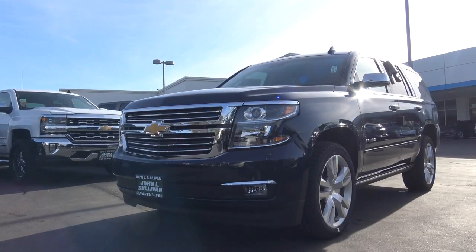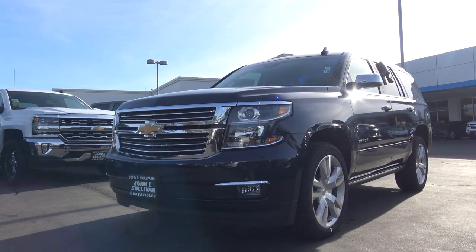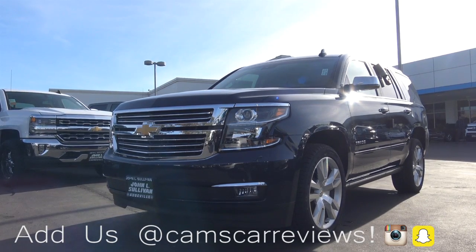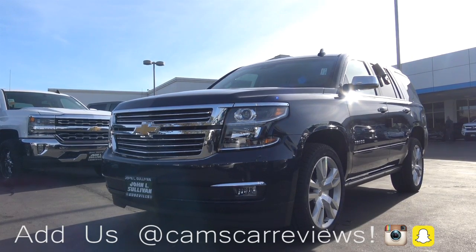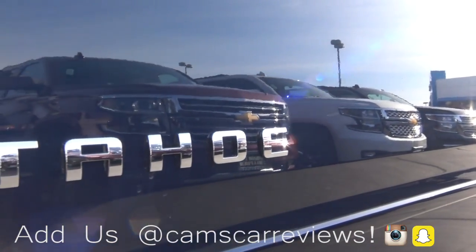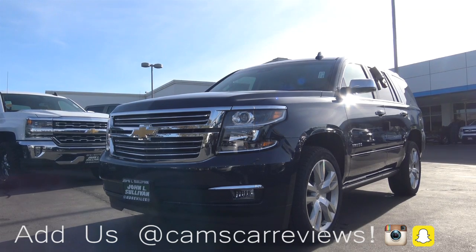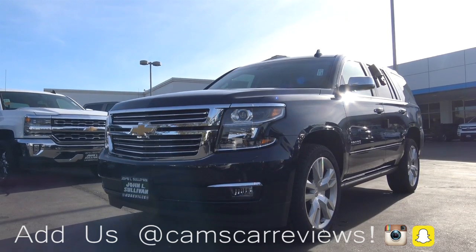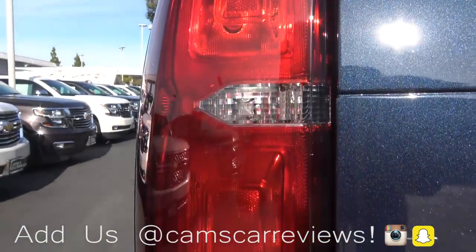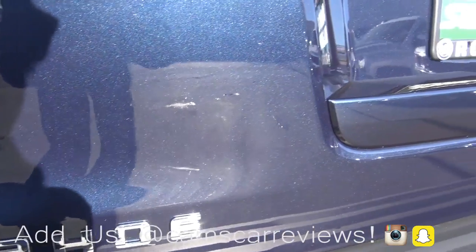Now the Tahoe isn't like many other crossovers and SUVs that you'll find on the market nowadays, as it's a truck-based SUV with truck underpinnings, which is really good for towing capabilities as well as going off-road. The Tahoe has been in this generation since the 2015 model year, and this is the 4th generation, and it also shares the same platform with the GMC Yukon and the more luxurious Cadillac Escalade. And I really do love the Tahoe. I love the styling of it, as it's very bold and kind of in your face, and it certainly has a lot of road presence.